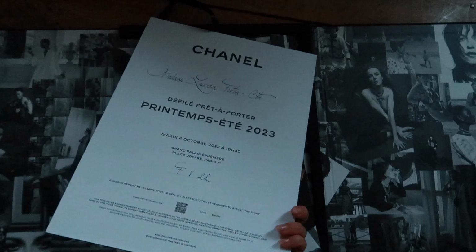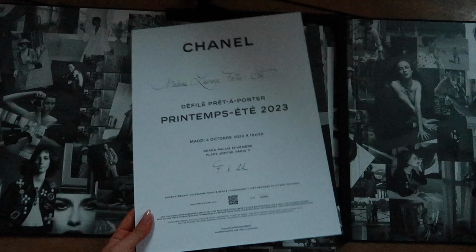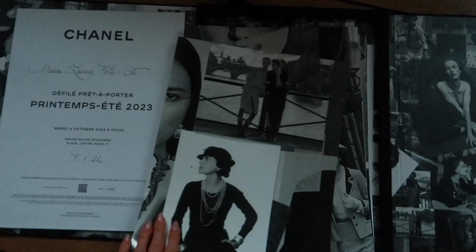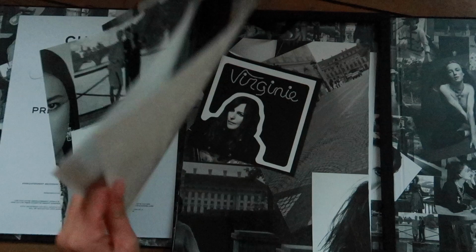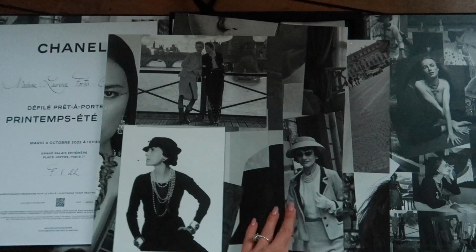and then the actual invite, which I don't think I need to bring to the show because it's really, really big, but it's really cool. I'm gonna keep it and bring it back. And then inside there's a lot of images from, I guess, the archive, Mademoiselle Chanel here, and a mix of inspiration for the collection, portraits of Virginie Viard, and yeah, that's the invite. Pretty cool.